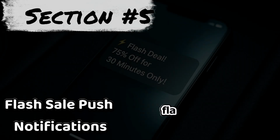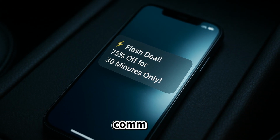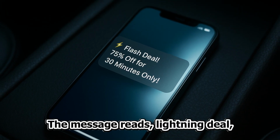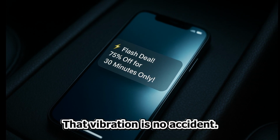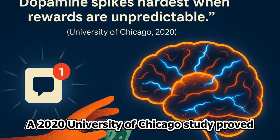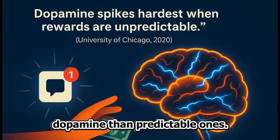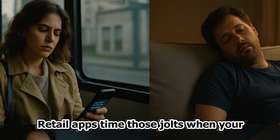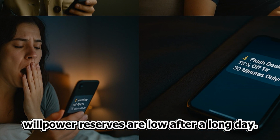Section 5. Flash sale push notifications. Your phone buzzes during the evening commute. The message reads, "Lightning deal, 75% off for 30 minutes." That vibration is no accident. A 2020 University of Chicago study proved that unpredictable rewards spark stronger dopamine than predictable ones. Retail apps time those jolts when your willpower reserves are low after a long day.